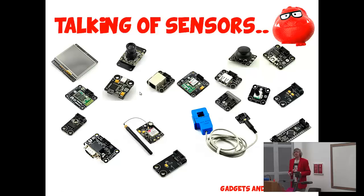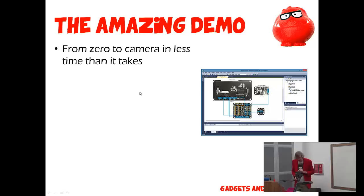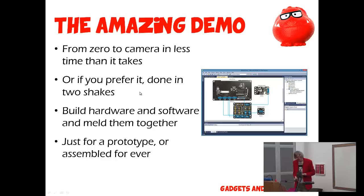What we did is put our equipment in that. The amazing demo, from zero to camera in less time than it takes. Build hardware and software and meld them together, and you can build a prototype, or you can build the real deal, and you can ship them. Okay? First, see me do it.